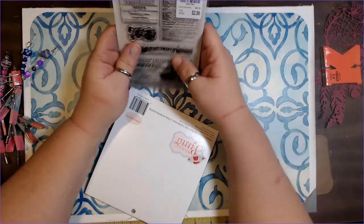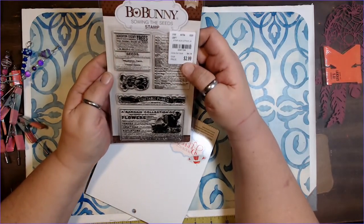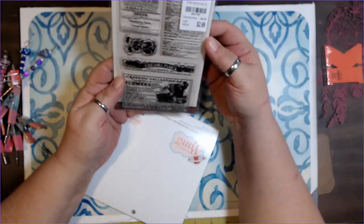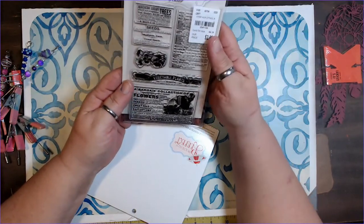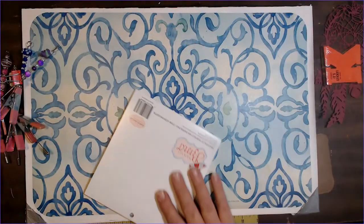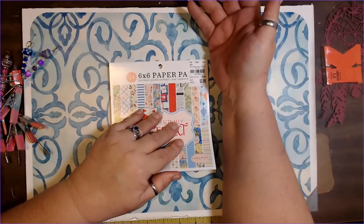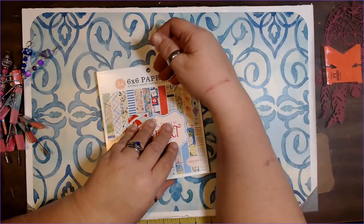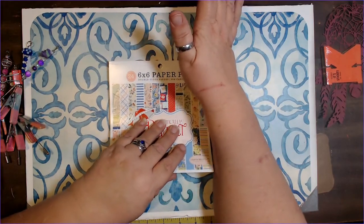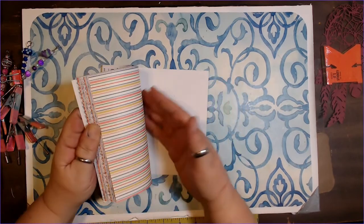We did get the Bo Bunny Sowing the Seed stamp for $2.99. I just like it. You know, it's like the back of a seed packet kind of thing. And so I thought that was kind of cool. So I grabbed that. And then, you know, I'm working on that journal, the Mary Poppins journal. So I think I have this pad, but I just wanted to, you know, grab it. If I already have it, then I can take it back.